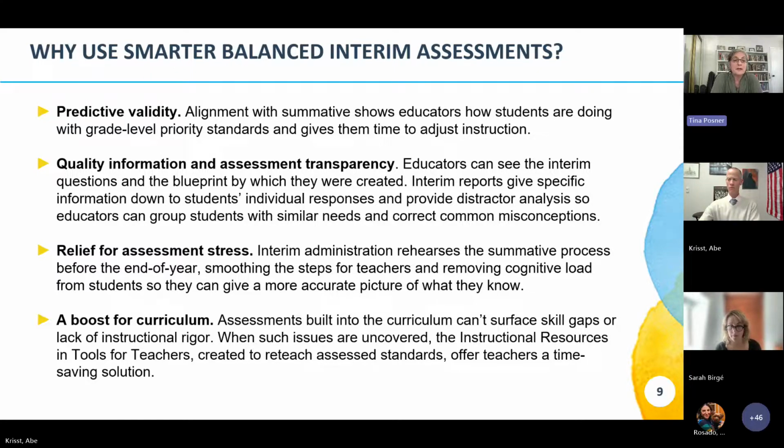We found this in one of our demonstration sites at Salem-Keizer in Oregon, where the teachers found that the curriculum was teaching text structure in a different way than it was being assessed. And this was an opportunity for them to say, oh, we need to supplement our curriculum in that spot so that students will be able to answer this question. And so that's a real advantage to using the Smarter Balanced interims as part of your during-the-year assessment story.